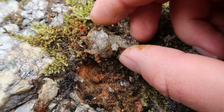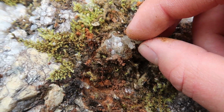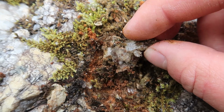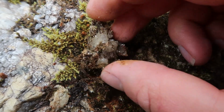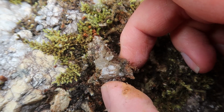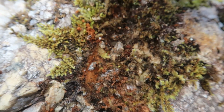That's a pretty cool one. You can see some little crystals on there. There's a little crystal face on here, but it didn't look like it fully terminated. But yeah, very cool.